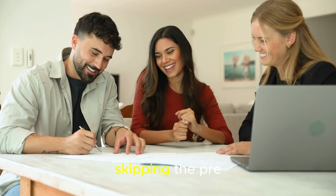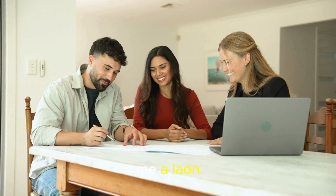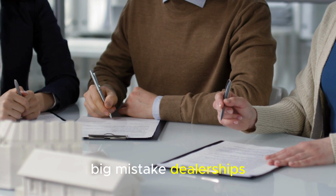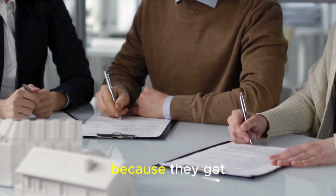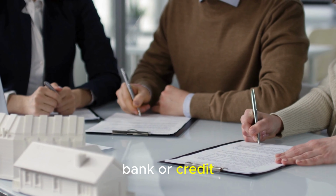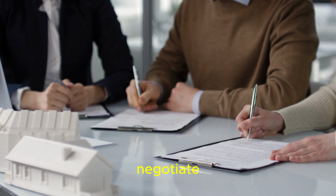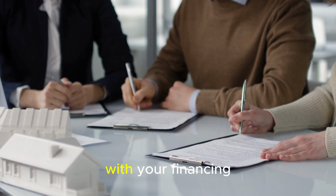Number 3. Skipping the pre-approval. Many beginners think, "I'll just let the dealer find me a loan." Big mistake. Dealerships often mark up the interest rate because they get a cut of the profit. Instead, get pre-approved at a bank or credit union before you shop. This gives you the power to negotiate and stops the dealer from playing games with your financing.